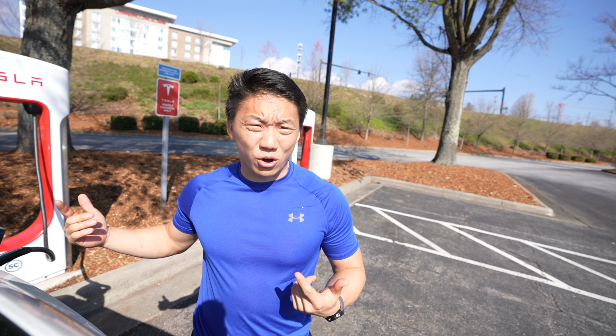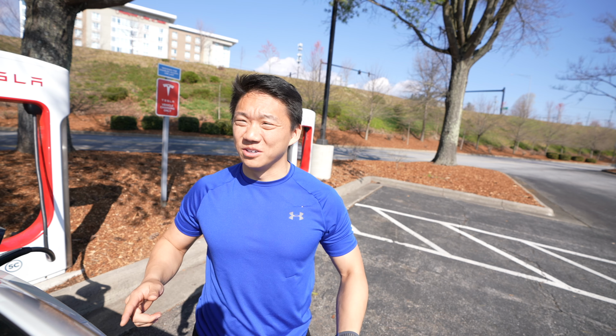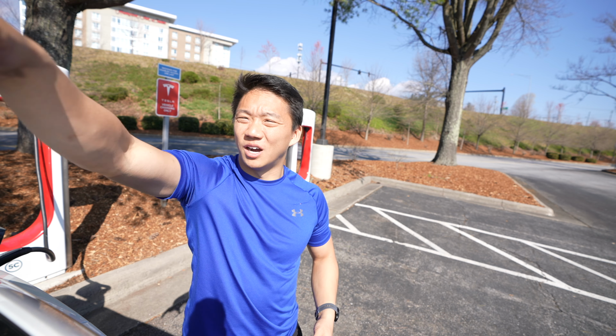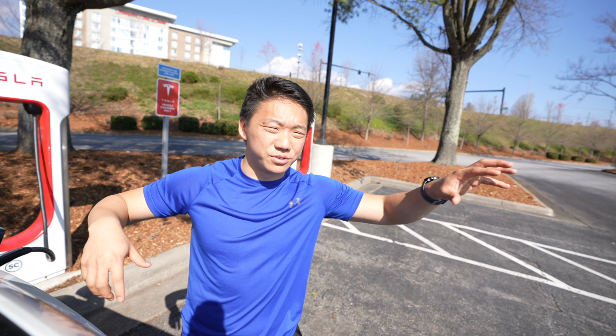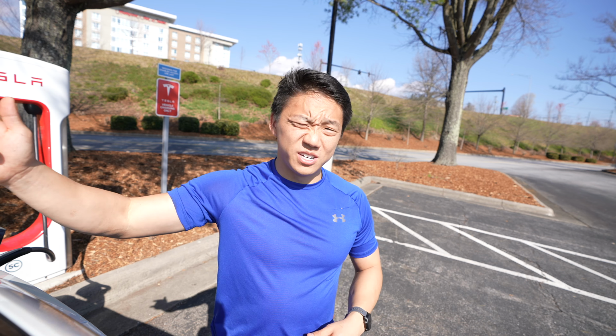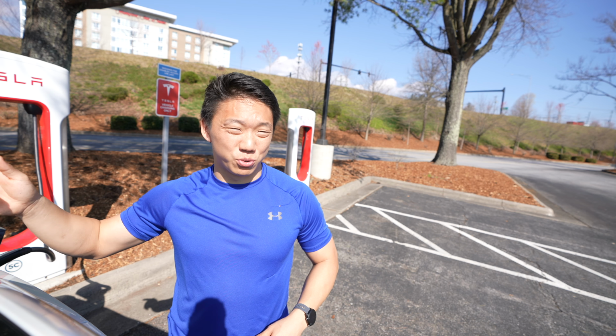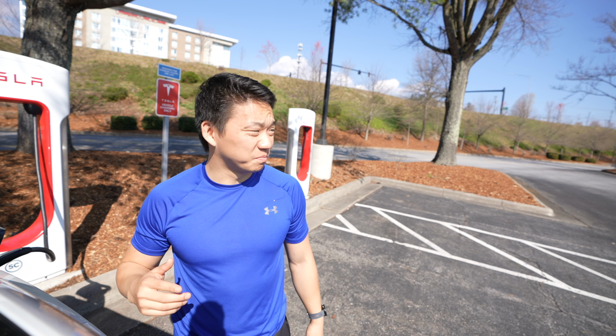So this charger that I stopped at is here in a strip mall. It's right outside of a Dillard's. There's Oshkosh B'gosh. There's a Nike, Under Armour outlet. All those outdoor outlet shops you can walk around in. And this supercharging station has exactly 12 superchargers, so it can accommodate up to 12 vehicles.